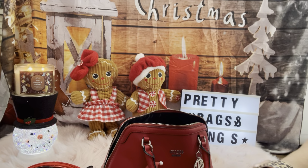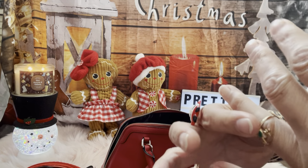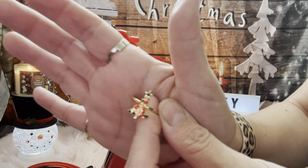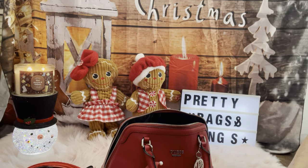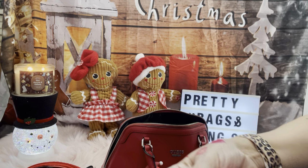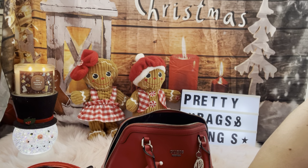And then I have my other little reindeer. This is adjustable. These are all adjustable. Really cute rings. The Christmas tree one. Let me show you guys that one. And there's another little deer one. So cute. Let me just see that, but for that glare. So let me put this back in here.